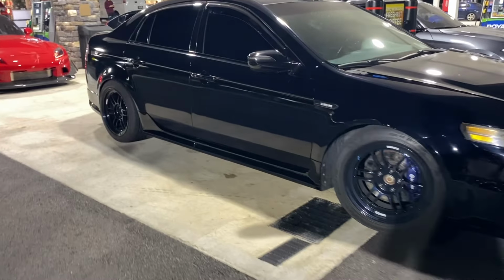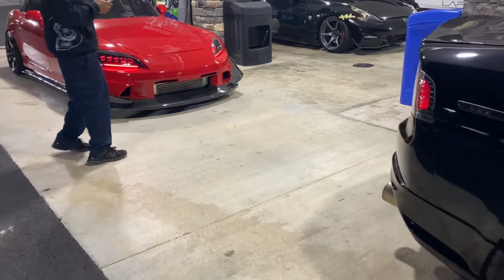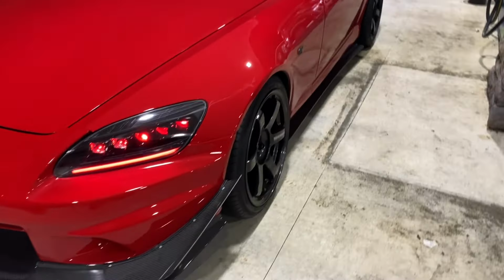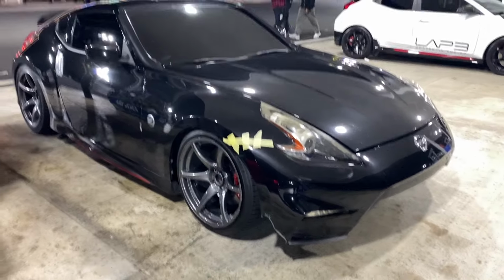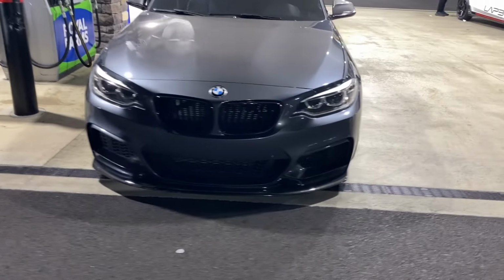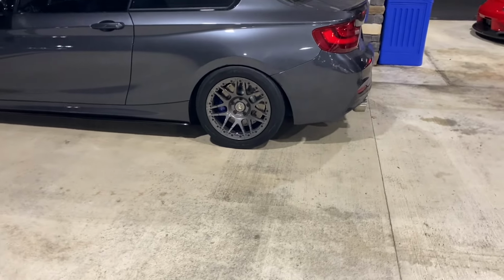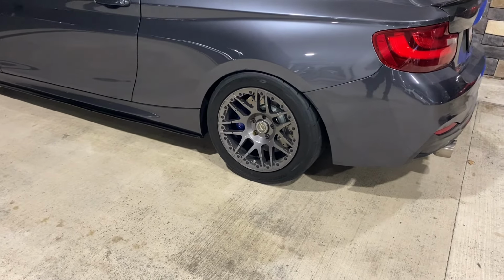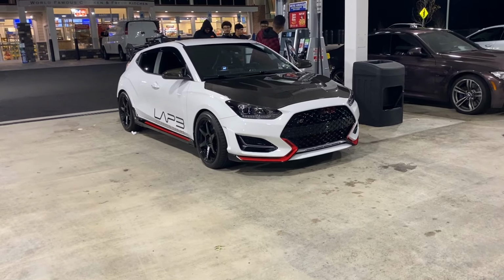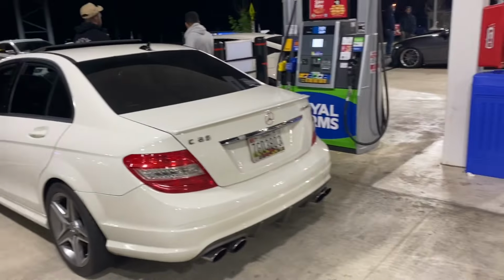All right, we're back, man. We're back. We're here at the spot. Let me show you our lineup here. Beautiful S2K here, boosted. Missing the bottom lip here. Got a BMW here. Going tires, man. You're gonna be fast, bro. Got a lap three here. I wanna see how I can do against that. I'm very curious.